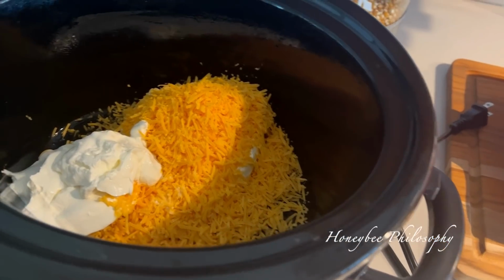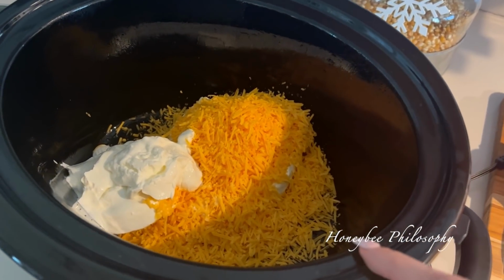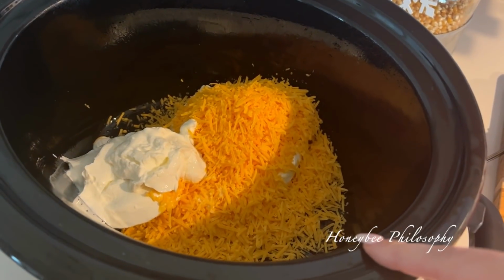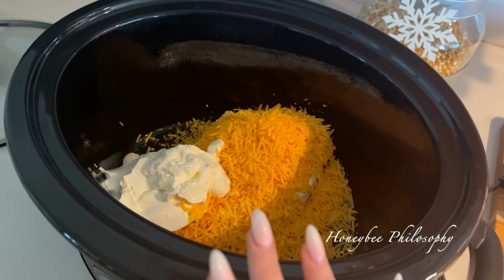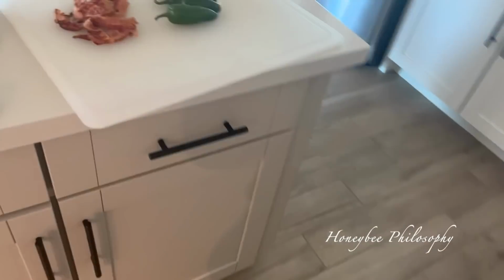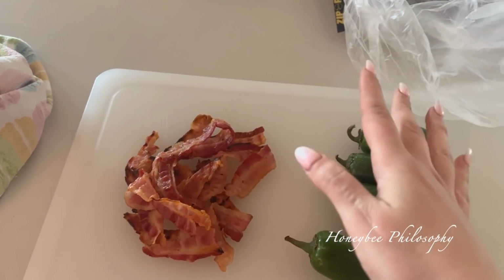Kevin decided to not. But anyways, I'm making a dip that has 8 ounces of cream cheese, 2 cups of sharp cheddar, 1 cup of sour cream. I did about 6 or 7 strips of bacon that I'm gonna now chop finely.